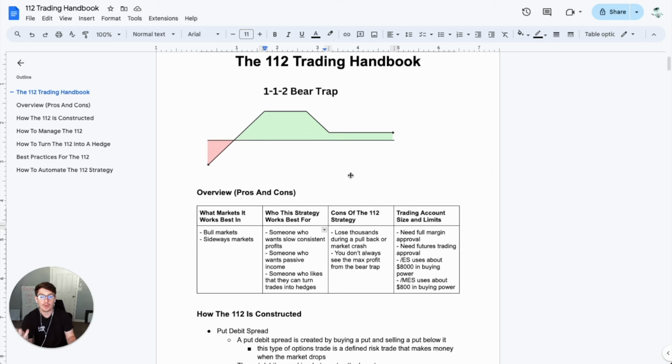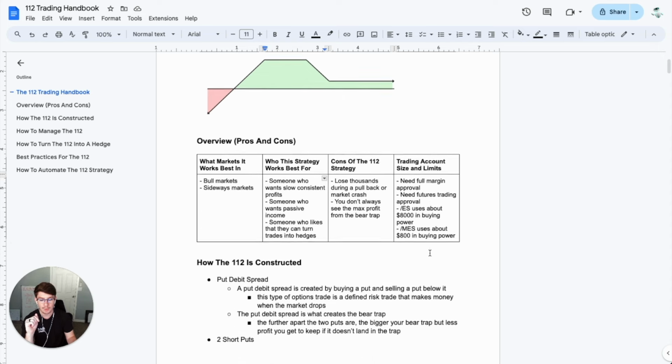Now, in order to trade this, you need full margin approval on your trading account, you need futures trading approval, and you need at least $8,000 for ES or $800 for MES. It's ideal to be trading with no more than 50% of your account, so you typically need $16,000 for ES to place one trade, or $1,600 on MES to place one of those trades.